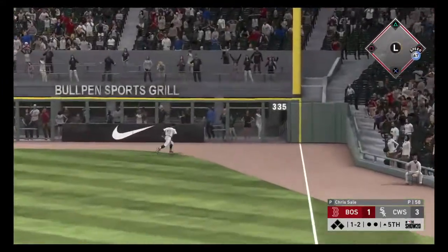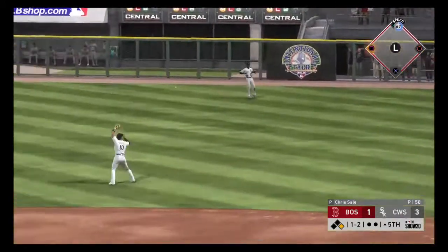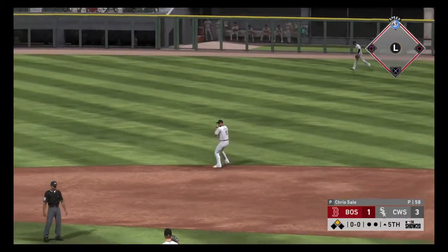Swing, line drive. That's going to be trouble. And this will bang up against the wall. And he's going to get to second now with nobody out.